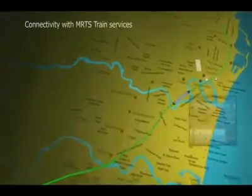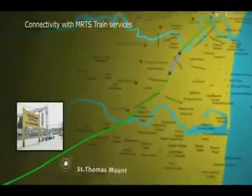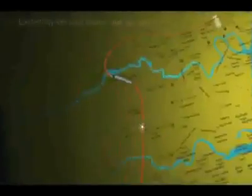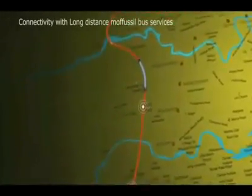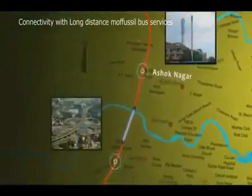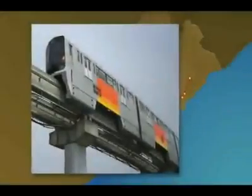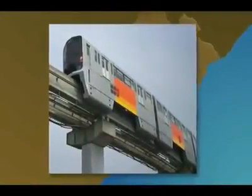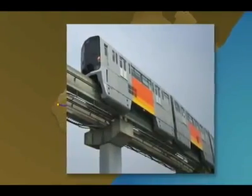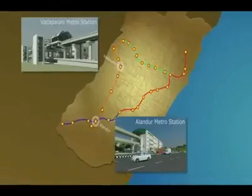Further, the MRTS services at Fort, Central, Chindadripet and St. Thomas Mount will also be connected by the metro. Long-distance Mofussil bus services at CMBT Coimbatore bus stand, Ashok Nagar and Alandur are well connected by the metro. The Chennai monorail project recently announced by the Government of Tamil Nadu is likely to be connected with the metro rail system at Alandur and Vadaparani stations.